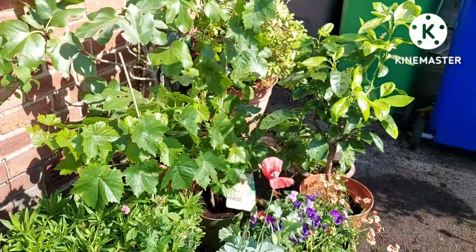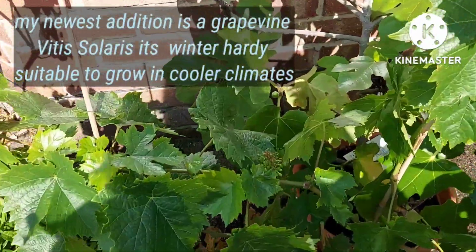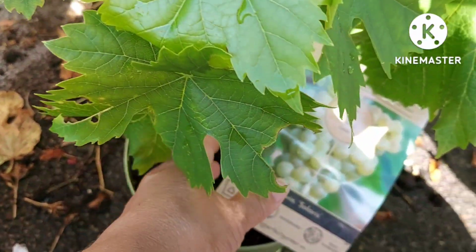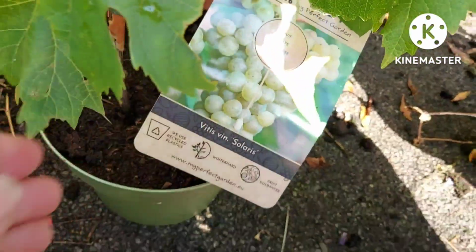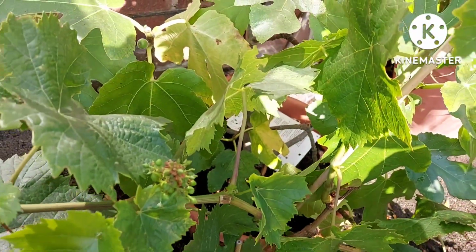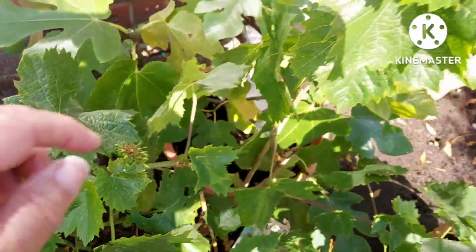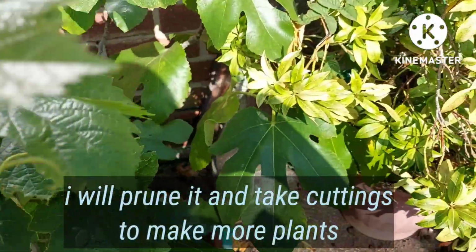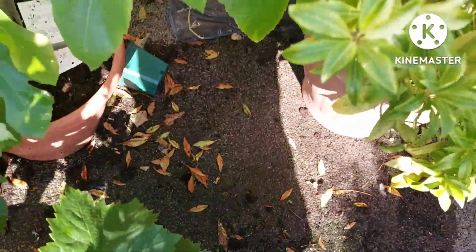And I wanted to show a new addition, and this is a grapevine. So this is to replace my 7-year-old grapevine that sadly didn't make it this year, so I've replaced it with this Vitis Solaris. It's a green variety. My previous one was black, and it's got one set of grapes. It's only a young plant. It's got 3 vines, so it's got 2 laterals and 1 vertical. And I will trim it back, and I'll probably try and save those cuttings so I get more grape plants.